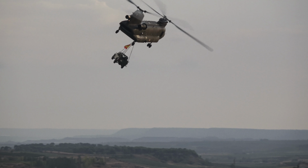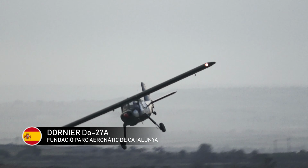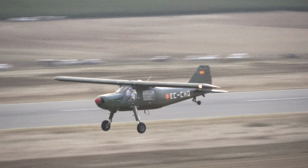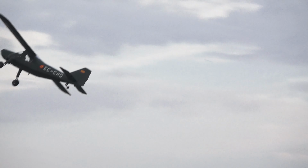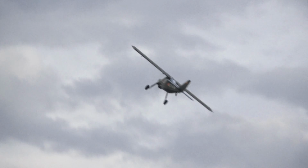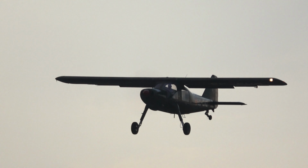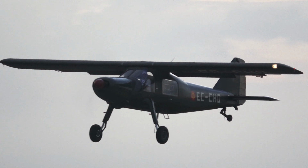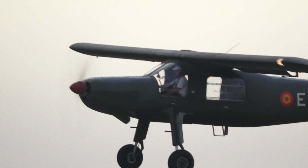Classic aircraft of Sabadell now return, this time for a delightful solo display of the Dornier Do 27A utility and training aircraft, developed in the 1950s. This aircraft was built to meet a Spanish Air Force requirement, with construction taking place in Germany and in Spain, although the German Air Force and German Army later became much larger customers. There were also a further 19 military customers, bringing the total number of aircraft produced to more than 600.